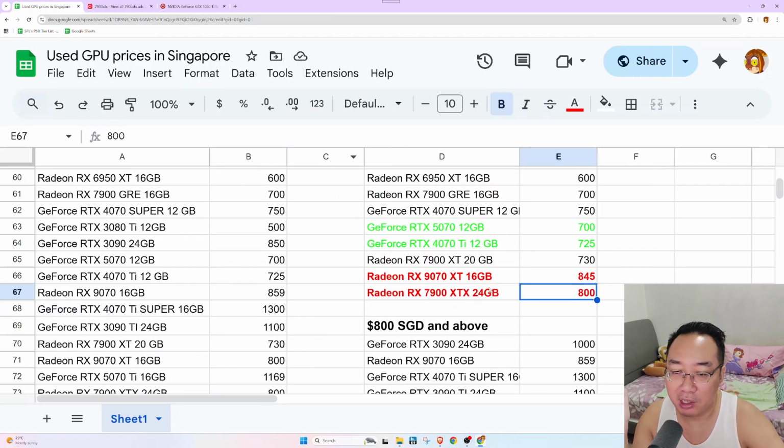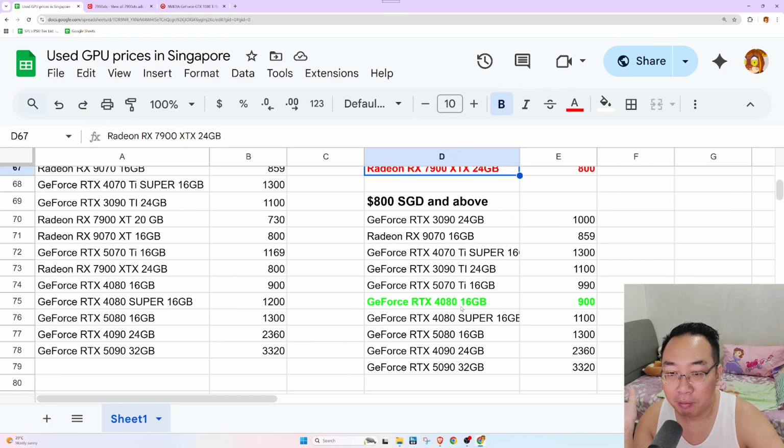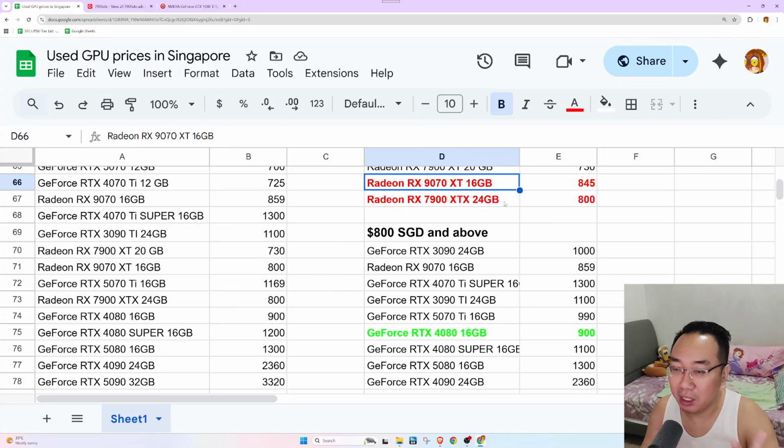Because the 7900 XTX will perform in a similar performance range as the 4080. And you can see 4080s are also selling for a similar price. So about 900 in the above 800 category. Then 7900 XTX will definitely outperform the 9070 XT. I have a review video, I'll probably link it here, where I've tested both GPUs, and definitely the 7900 XTX will outperform a 9070 XT in most games. Only except games where you need to run FSR4, then maybe the 9070 XT might be good.